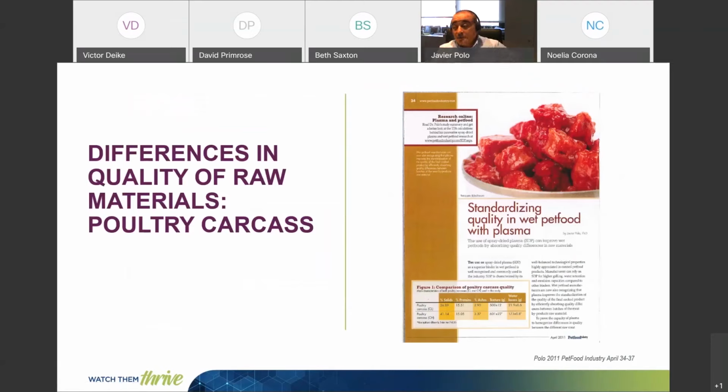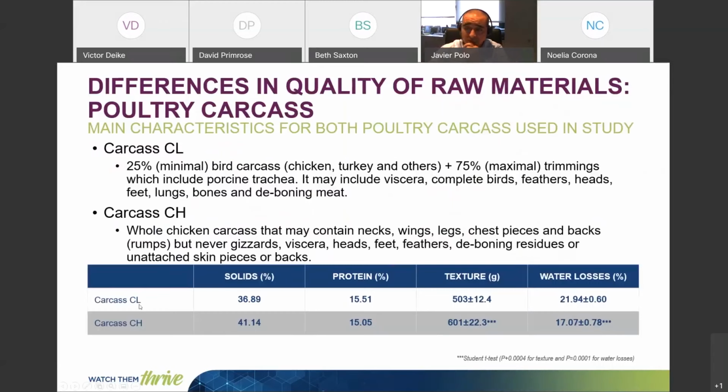Also, as David said, plasma allows you to partially avoid the natural difference in quality of raw materials. For example, there was a study that we conducted. We were working with two qualities of poultry carcass, low quality or high quality poultry carcass. And we know that the high quality poultry carcass has a better texture and lower water loss.